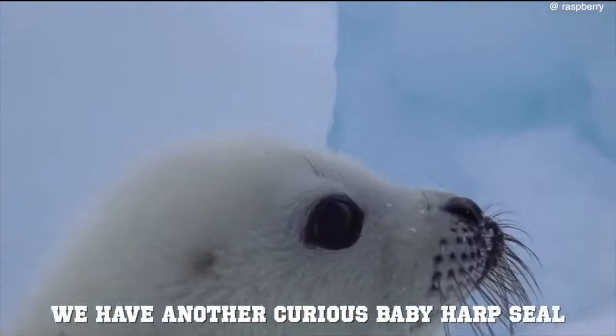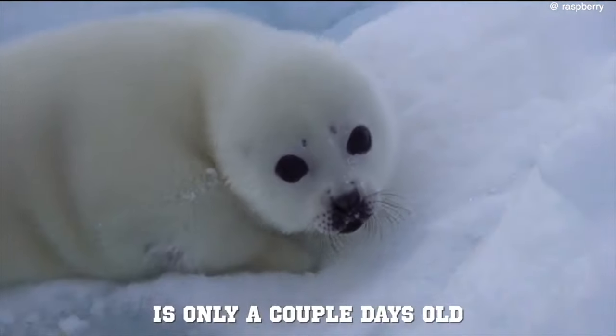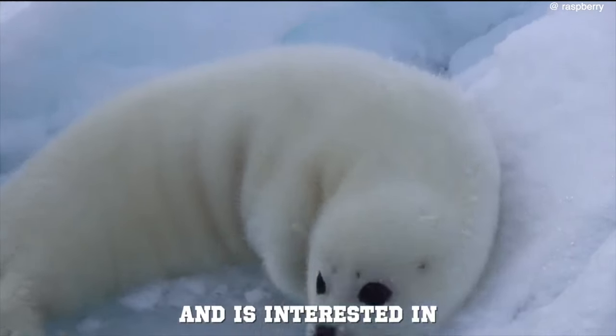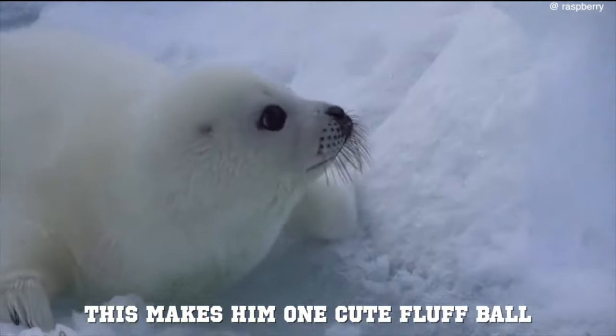In our next clip, we have another curious baby seal. This little guy is only a couple days old and is interested in every little thing. This makes him one cute fluff ball.